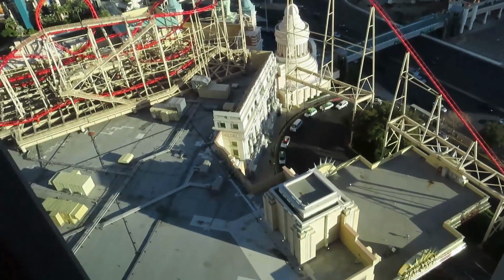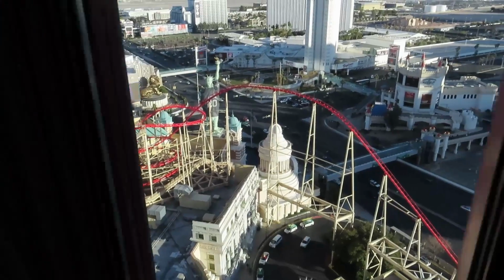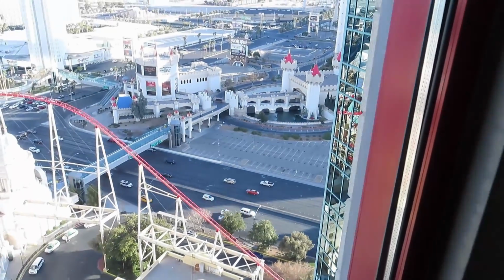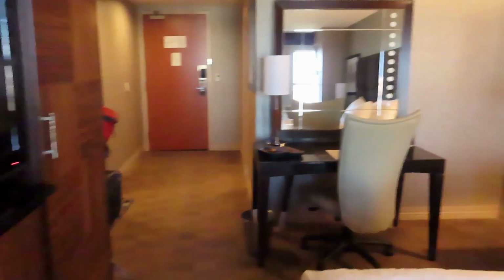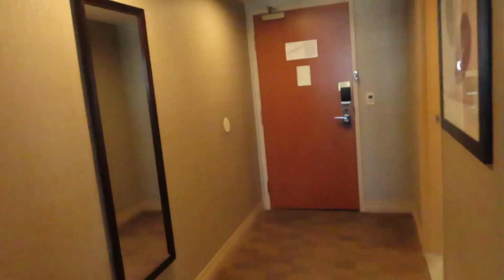We got a good view of the roller coaster. You can see the MGM. Excalibur's right there. Windows aren't real big, but still a good view. Should be real pretty at night. Got a couple of chairs. Overall, I'd say it's a very nice room.